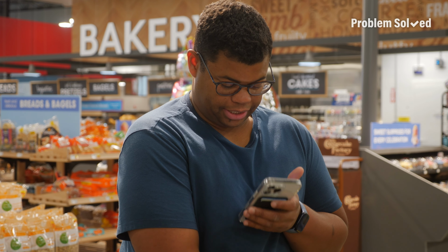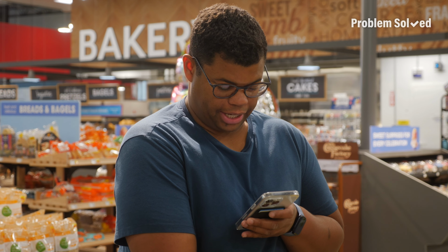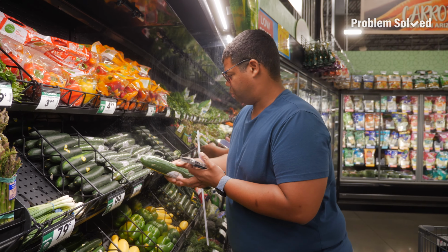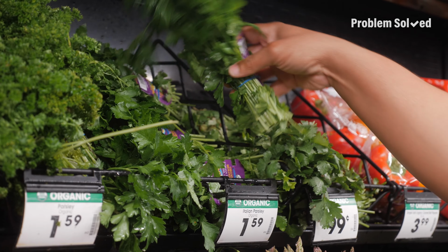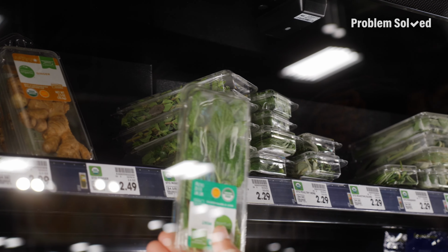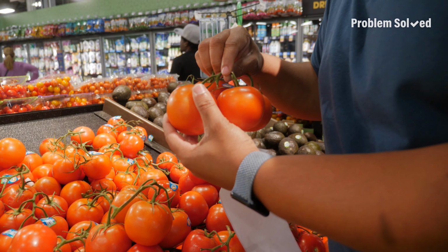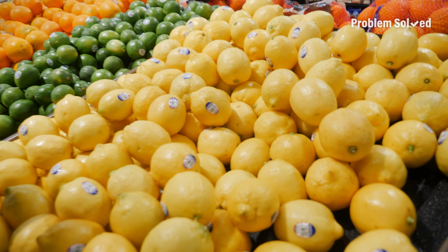Just checking my list, I did not get everything I need, so yet another grocery store to get the rest of my items. Jeez, that's a big cucumber. Nice fresh herbs. Much fresher. Squeeze your tomatoes, make sure they're not too soft. Plenty of citrus.